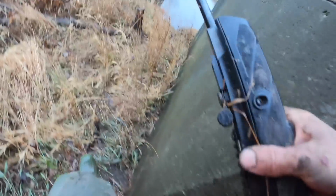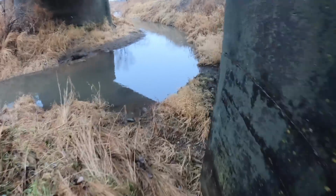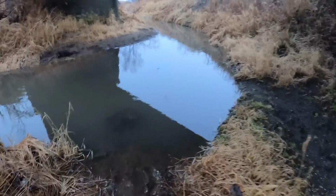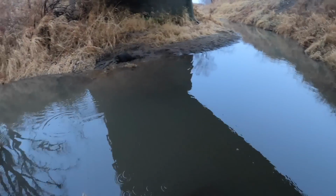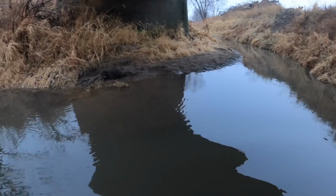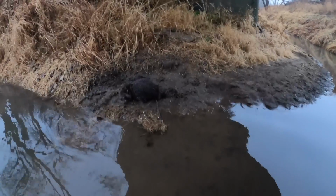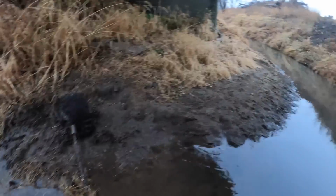Let's see if I can make it down here without falling. Okay, we're good so far. I see we got us a present sitting down here once I get down here. Oh, this creek's up a little bit. This trap yesterday had a huge 5X coon in it. This one ain't as big, but it's definitely a 3X for sure, probably.